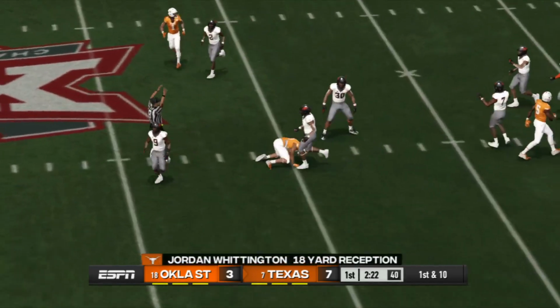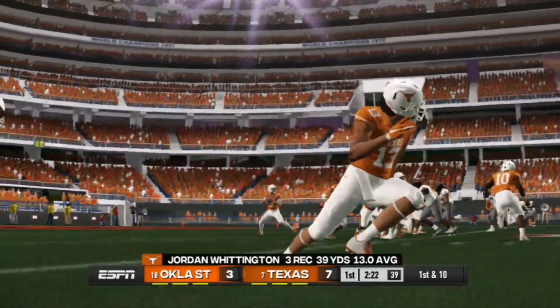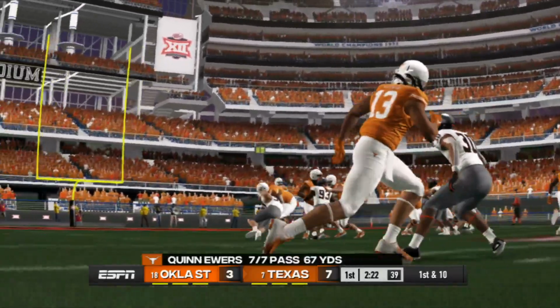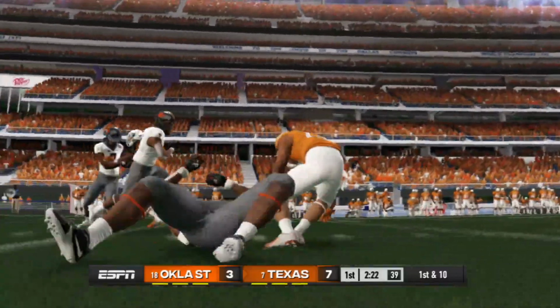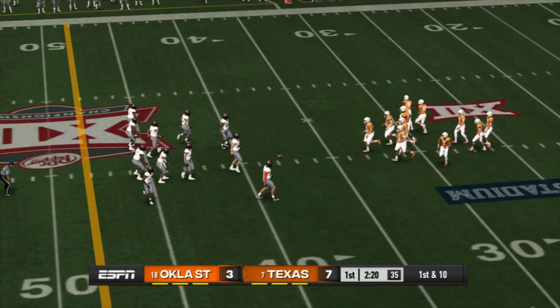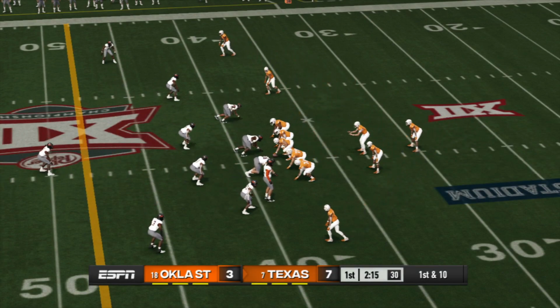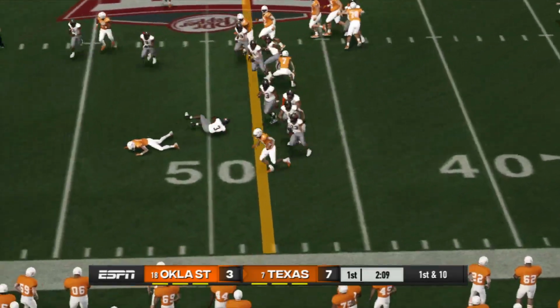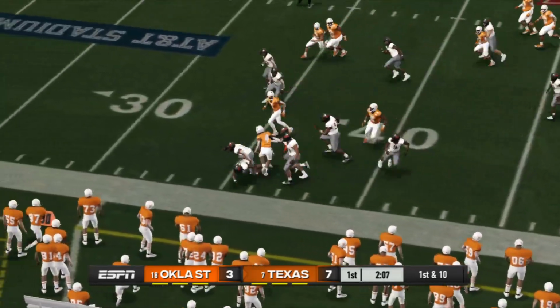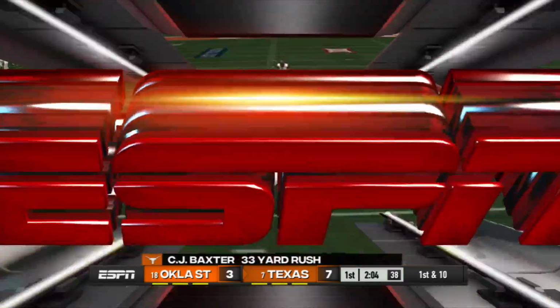Fires to his receiver, first down. That'll happen when you blitz the corner and the offense picks up the blitz. It's one less guy the quarterback has to worry about in coverage. Nice read by the quarterback to keep the drive going. First and 10, ball on the 38. He's at midfield. He's at the 40. And he's taken down around the 30-yard line.